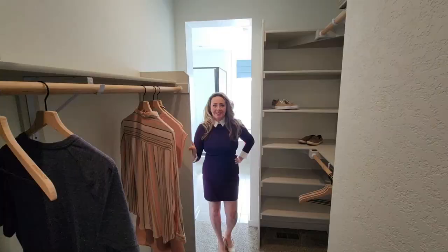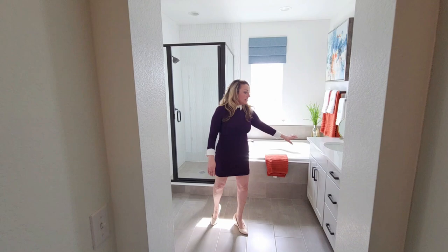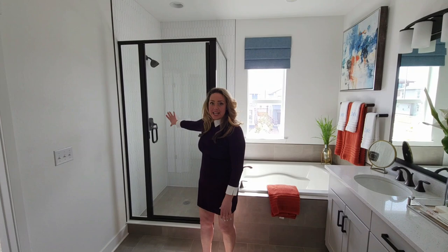Alright, welcome to the master bedroom closet. It's huge, nice walk-in closet. It is attached to a wonderful bathroom with his and her sinks, really nice size jacuzzi bathtub, and a stand-up shower. Let's take a look at the bedroom.